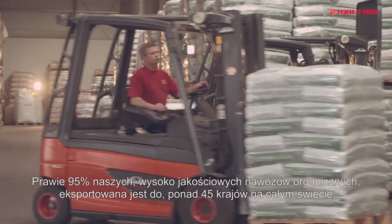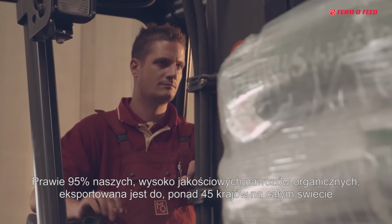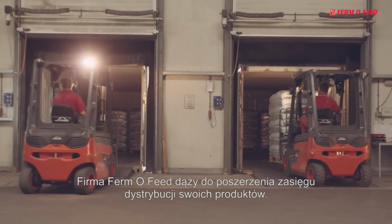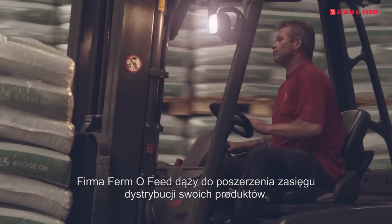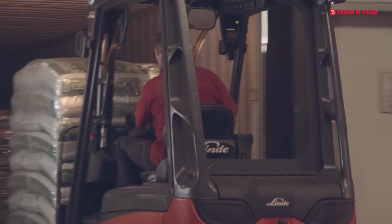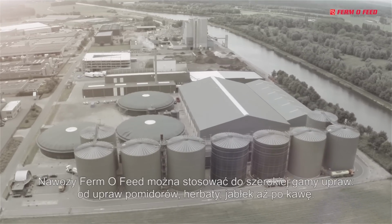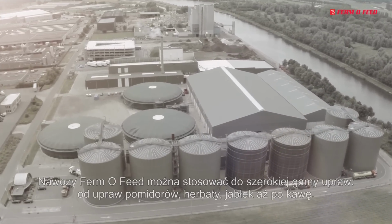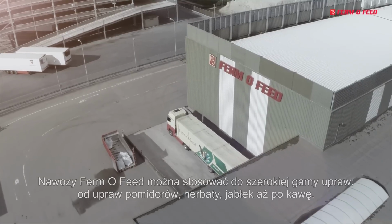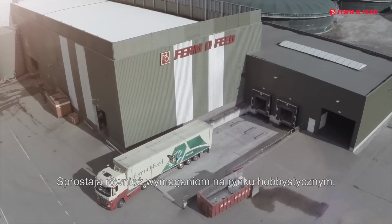Almost 95% of the quality products are exported to more than 45 countries around the globe. And as capacity has doubled, Ferm O Feed is now interested to expand its markets. The products of Ferm O Feed can be used for a wide variety of crops, from tomatoes to tea, and from apples to coffee. Also, for the hobby market, the products are highly suitable.